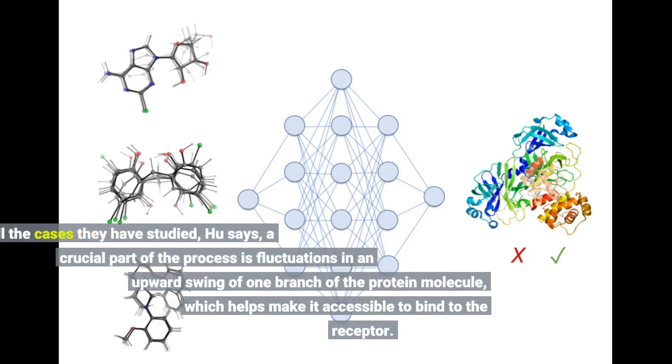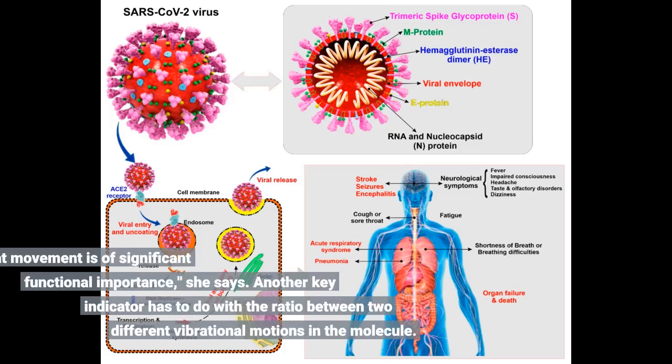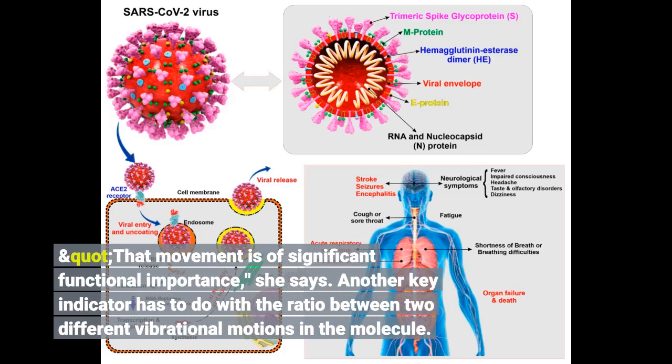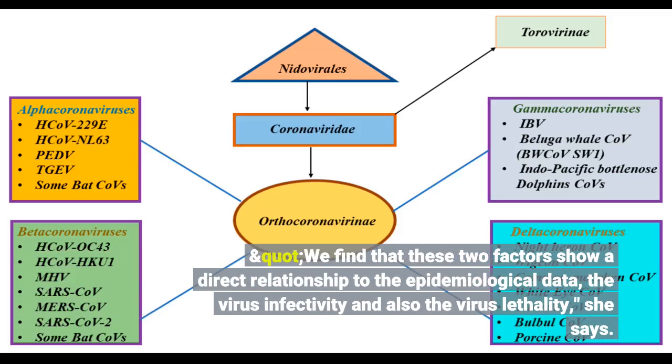In all the cases they have studied, Hu says, a crucial part of the process is fluctuations in an upward swing of one branch of the protein molecule, which helps make it accessible to bind to the receptor. That movement is of significant functional importance, she says. Another key indicator has to do with the ratio between two different vibrational motions in the molecule. We find that these two factors show a direct relationship to the epidemiological data, the virus infectivity and also the virus lethality, she says.